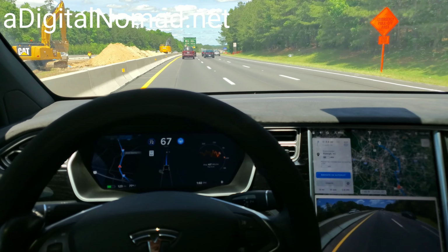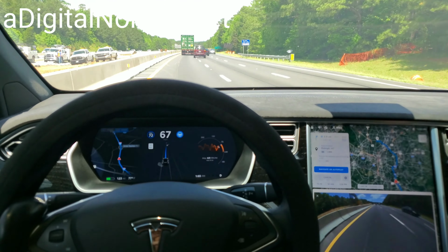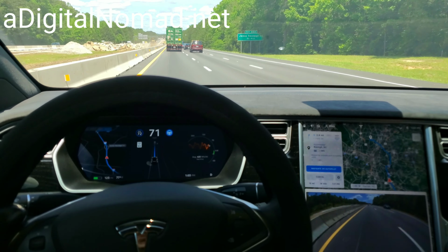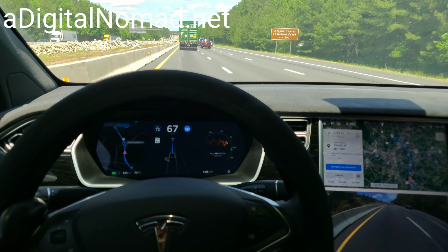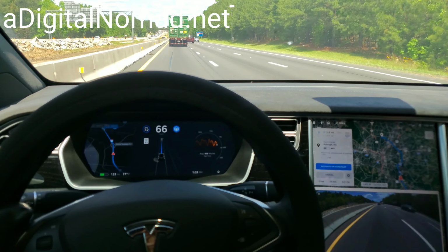Hey, we are driving here on Route 40, heading into the Raleigh Beltway. We're using version 2019.12.1.2, and I'm going to let this drive itself to make this exit. And you can see this is a construction zone too, so it's pretty complicated. We're going to have to make a couple of lane changes, I'm sure.